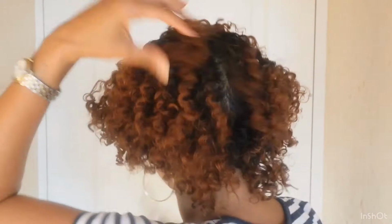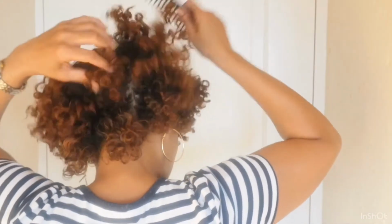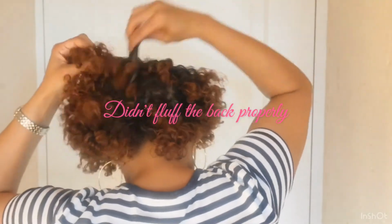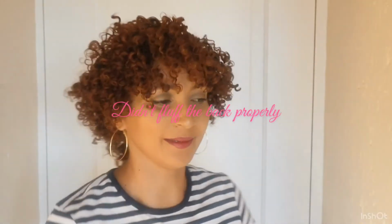So this is the end result. So, what do you guys think? Wow. This is what my hair looks like, y'all. This thing is too bright. That's what it looks like. The back. So, tell me what you think.